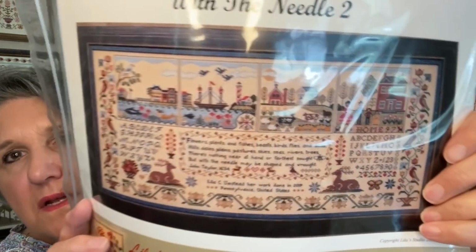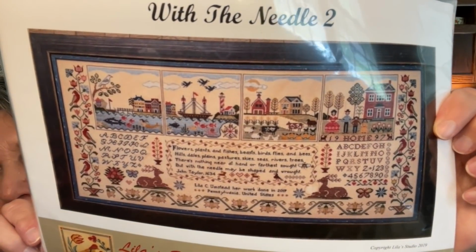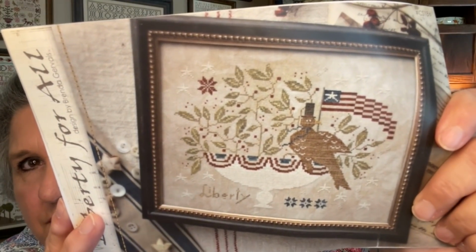This is another one that's not really, to me, this looks patriotic. It's not specifically patriotic, but this one with the Needle 2 by Leela Studios. How wonderful is that? So many things. This is a great one. Brenda Gervais with the Eagle. This is called Liberty for All. Love it.